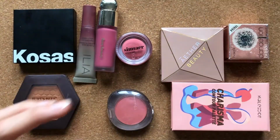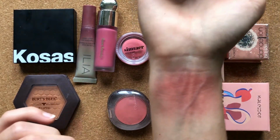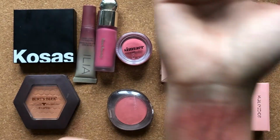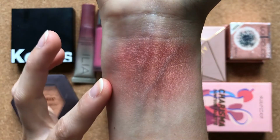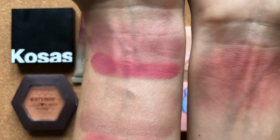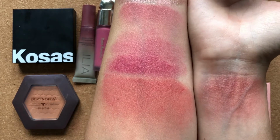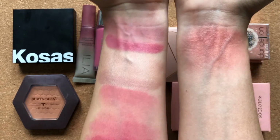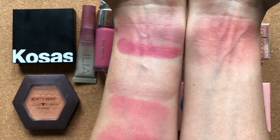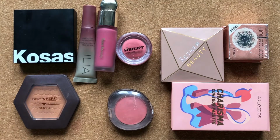Look at this. Also very believable rash color, right? Like, if you compare, like, here, yes, this is good. So, it's very similar to the Phytosurgeon, and then to the Rare Beauty, and a little distant from the Kosas one. Again, those are my color choices.